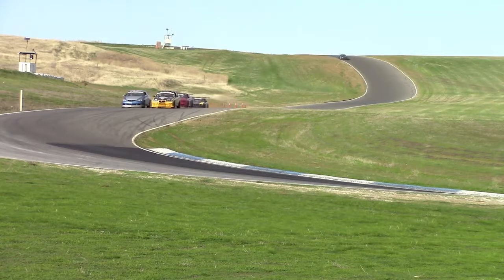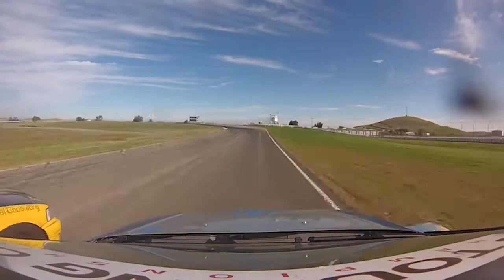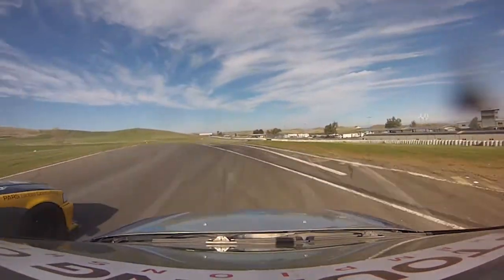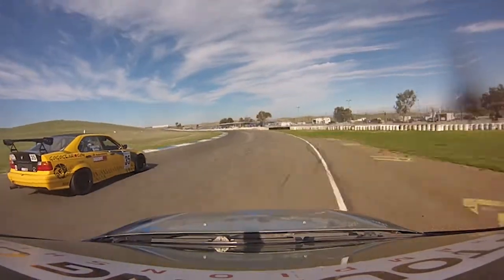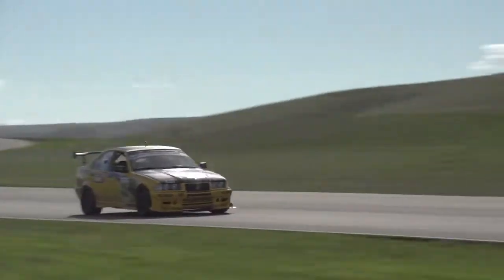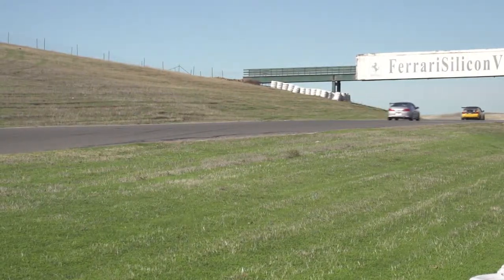Here, Larry Bani takes the inside line, the defensive line, and makes the Acura go on the outside. Acura almost makes it stick, but Larry does not give up. And side by side, through 10, through 11, through 12. Wow, that was a little shove move by Bani. Like I said, last race of the season, nobody's giving an inch here.